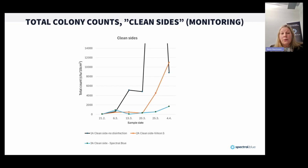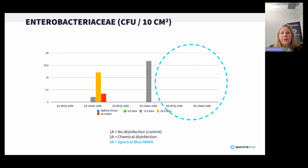other. What they also took samples on was Enterobacteriaceae, which is of course of interest within the poultry business. And here you can see that in the building where they had no disinfection, we had several occasions when they found Enterobacteriaceae. Also, where we had the chemical disinfection with Virkon S, we found Enterobacteriaceae. But where we used Spectral Blue continuously every night, we didn't have any single case of Enterobacteriaceae finding.